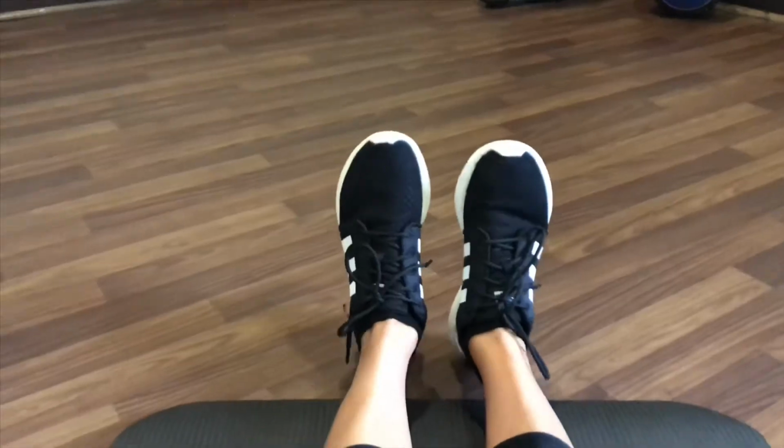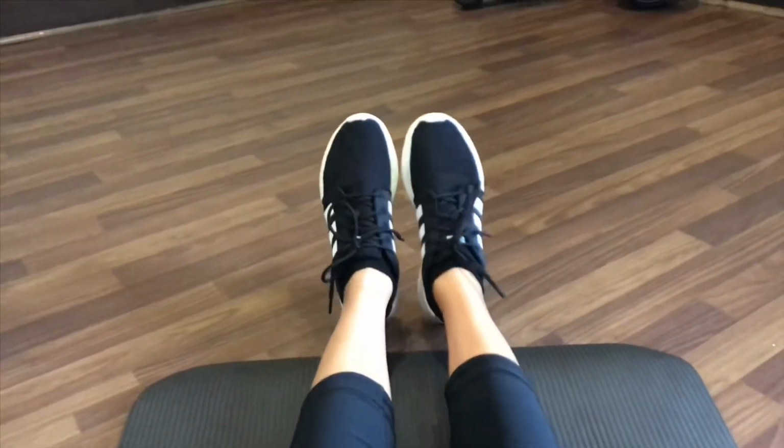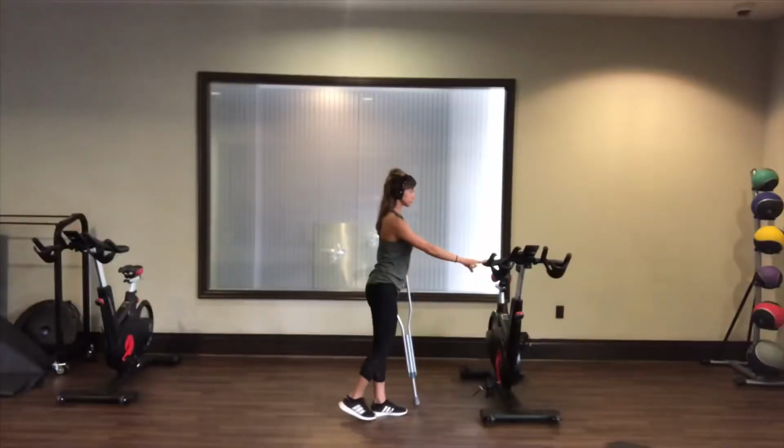The next exercise is one I was allowed to start doing the day of my surgery, and it's just basically calf pulses. So I'm just tapping my toes forward and back to just keep that blood flow going.